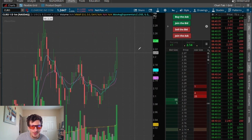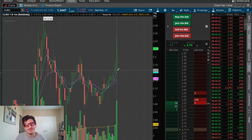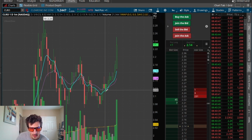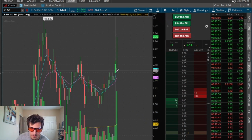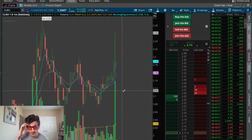There might be a bigger move in this. I'm up 10 cents. Holy crap. Well, the 9 EMA, so really, I got a good entry here at 214. The 9 EMA crossed the 20. Now, we're going to sell when the 9 EMA crosses back through the 20. So I'm not going to sell this until it's back through.